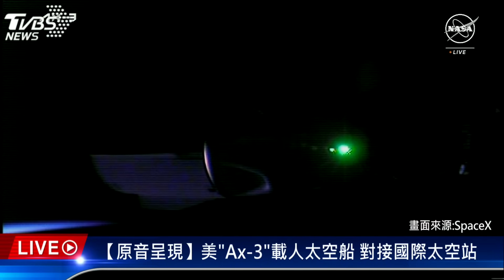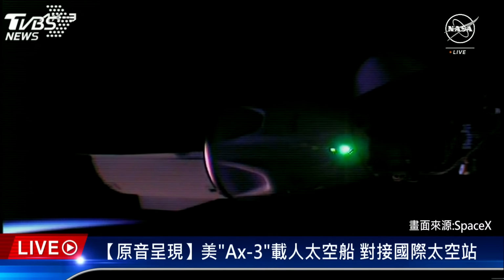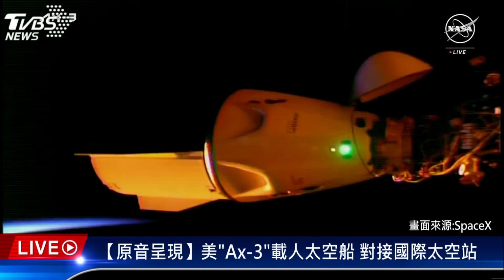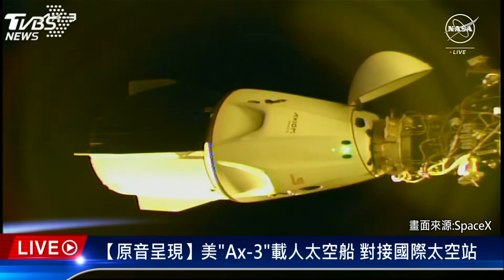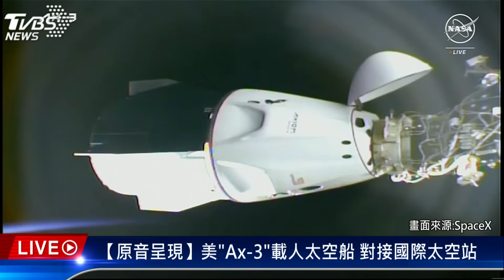Ring retraction proceeding as expected, getting views from one of the cameras on the Japanese exposed facility on the forward end of the space station, seeing the starboard side of the Dragon. As we continue to monitor the progress of this ring retraction, now getting some sun illuminating the nadir or Earth-facing side, and now the whole thing of Dragon Freedom. Sun is rising over the South Pacific Ocean as Dragon and International Space Station continue to fly on a southeastern trajectory.